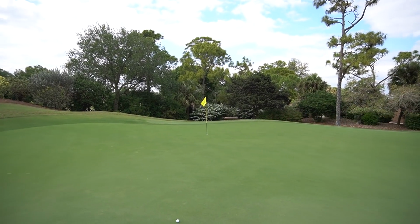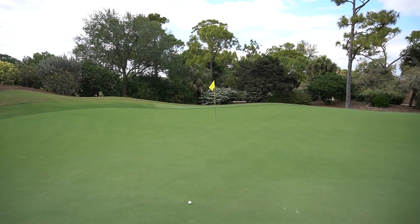And if you're right, you cannot get up and down from there. Very low chance. So it's really nice to see that I am starting to put the ball in a good tactical spot off the tee. That sets me up nice for my next shot.